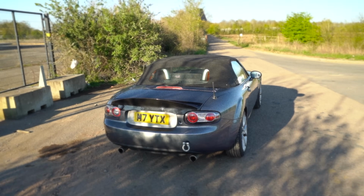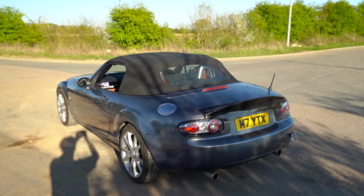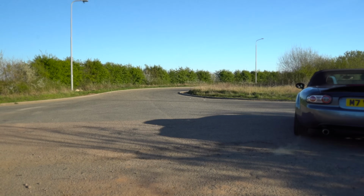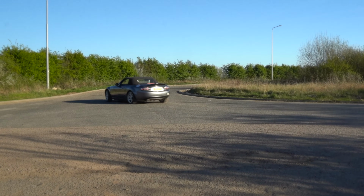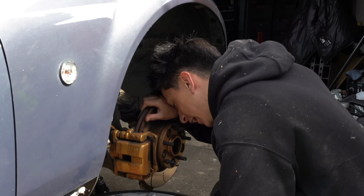Looking back, I should have definitely just done the whole sill when I was doing the rears. It would have saved me so much time and I wouldn't have this headache. But you live and you learn, guys. I have to laugh or I'll cry.